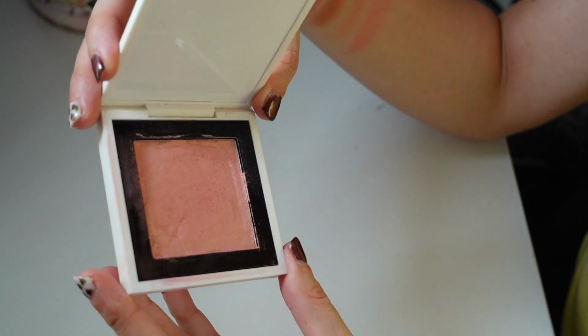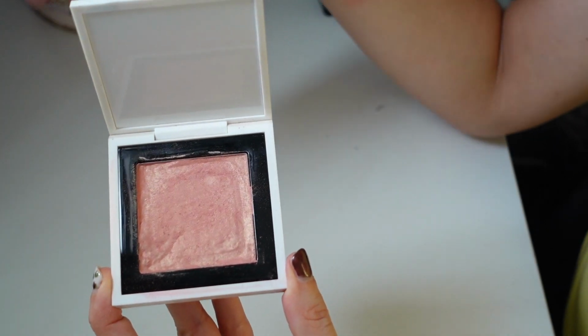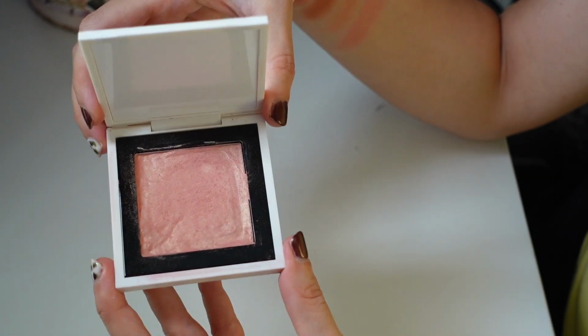Makeup Geek blush is rather old. The formula is really quite dated at this point, but I wanted to make use of the beautiful compact, so I wanted to put a color in here that I'm going to reach for a little bit more.